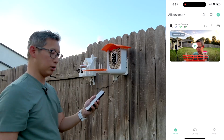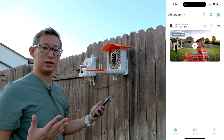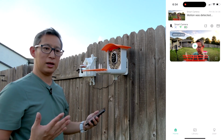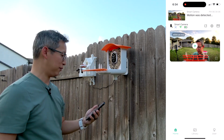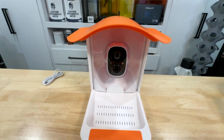But yeah, so we'll go ahead and let this thing run, see if we capture any interesting footage or any interesting species of birds trying to eat the food, and then we'll come back and talk about what I think about this bird feeder.